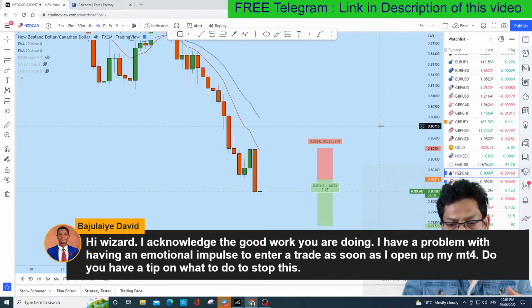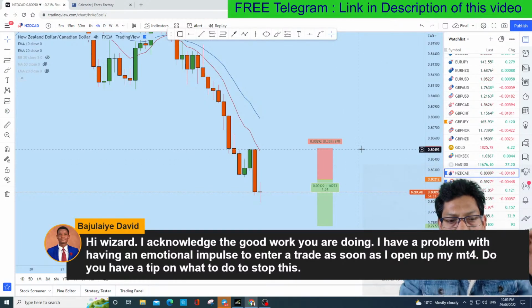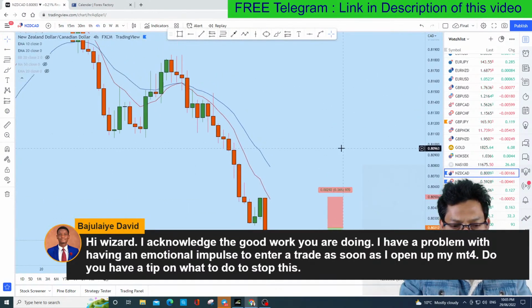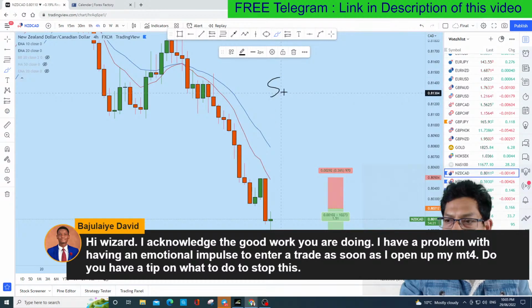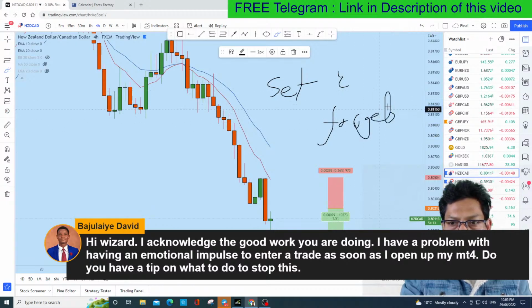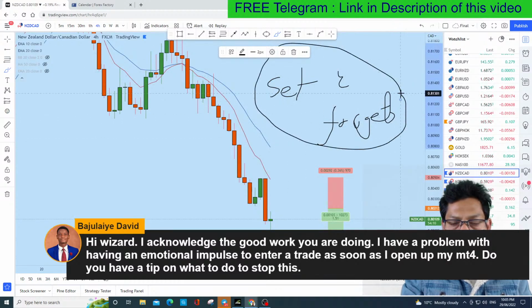See, there are a lot of factors that affect our trading. What do I mean by a lot of factors? Let's say what's happening in our personal life, or how we are living our life. There are many things that affect it. So the best solution I can give you, and that I still use, is to always apply a set and forget strategy. Okay, set and forget strategy. That is a very, very effective way to combat emotional trading.